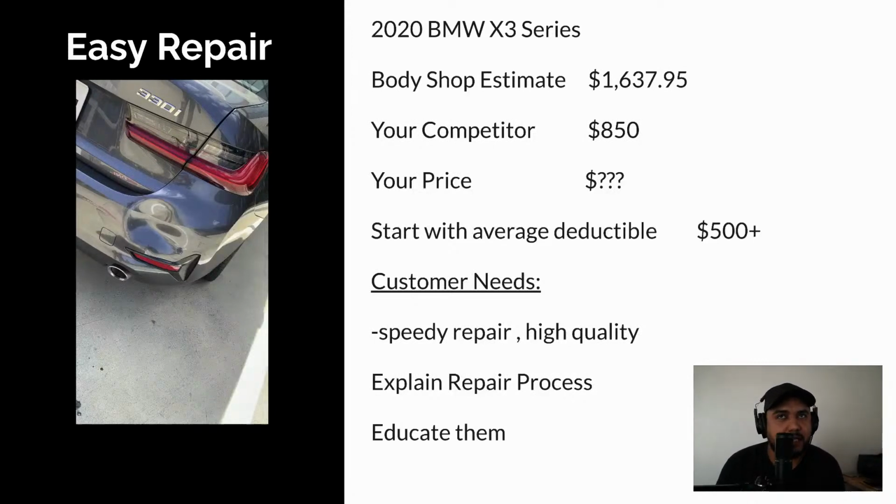But if you're charging, say, half of what you think that body shop estimate is, 800 bucks, 900 bucks, I would probably even charge 900 bucks for this job because I try to aim a little bit higher than what I feel they're going to go for. So it gives you room to negotiate down. You start at 900, they might want to negotiate down to 800 or 700. But then the other thing to think about is what do you think their average deductible is? If it's $500, then you work your way up from $500.